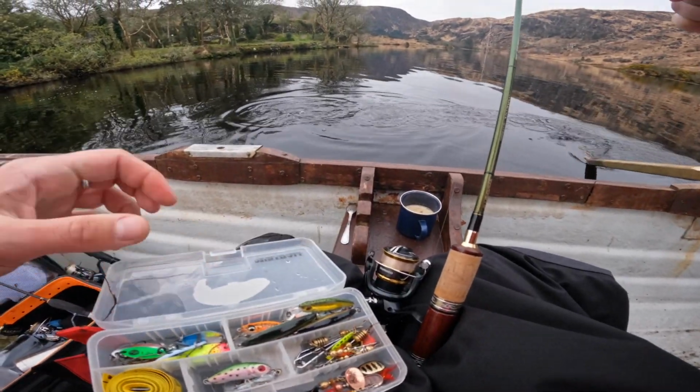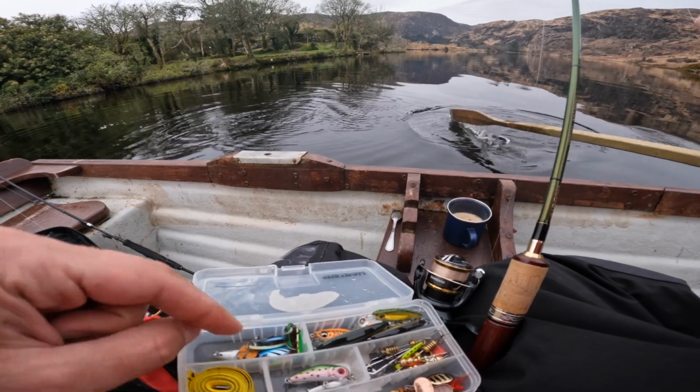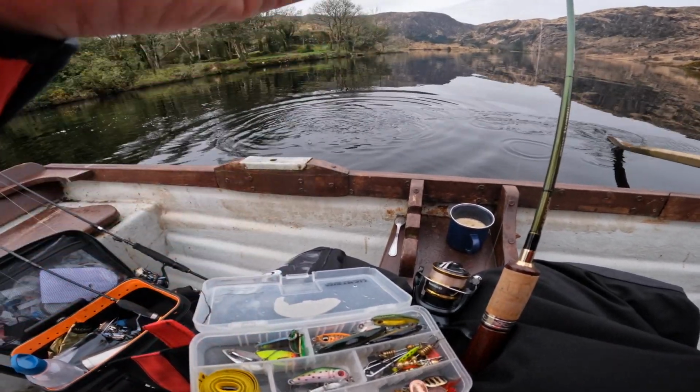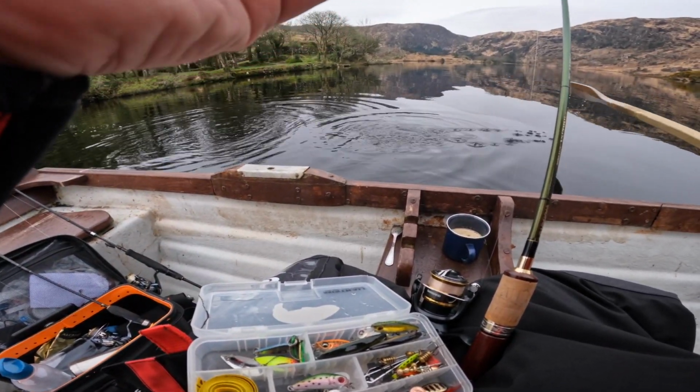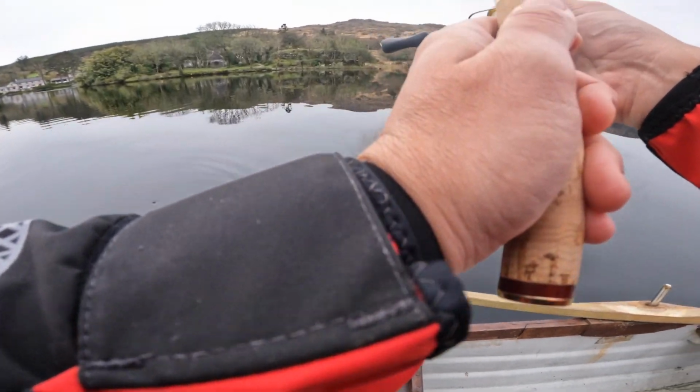Nice. Or should we go for one of these? What do you think? Should we go for a blade? Let's go for a natural color blade. That's very expensive. I think that was 12 euro. Baby toy like. Oh man.